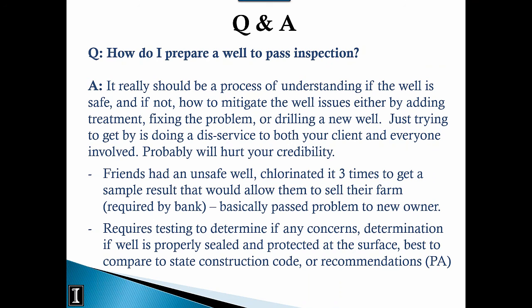It could be just the opposite. It could be something like the house I grew up in. The only fix there really is to drill a new well. That well isn't safe, and it never will be safe. You have two choices: drill a new well or add continuous chlorine or disinfection, so that you're treating your water just like a community water supply does, because it's always at risk of surface contamination.